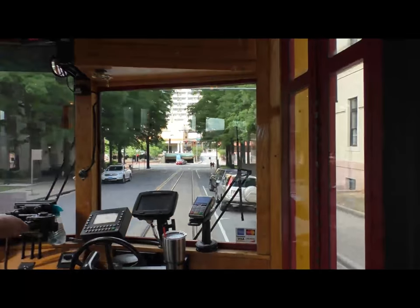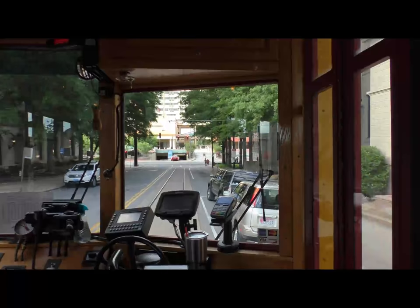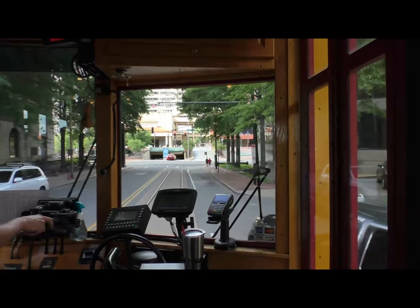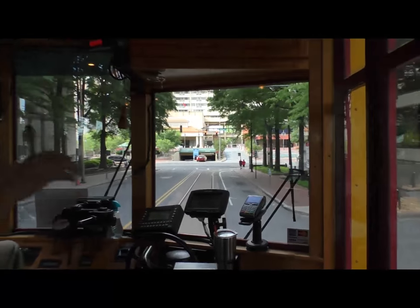Double Tree Hotel. The cookie they give you when you check in is worth the price of the room. It's so good they put a big picture of it on the side of the van.